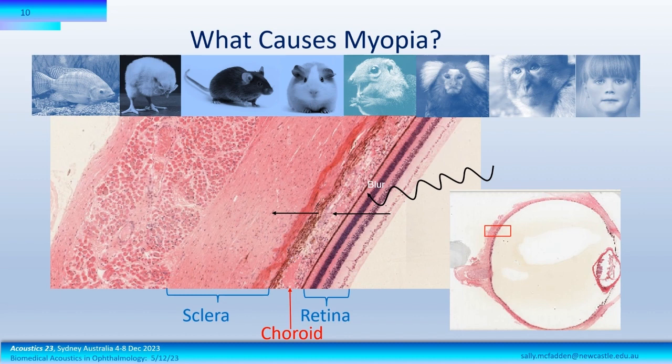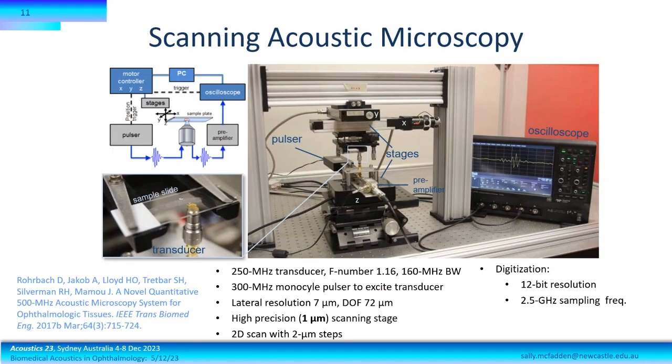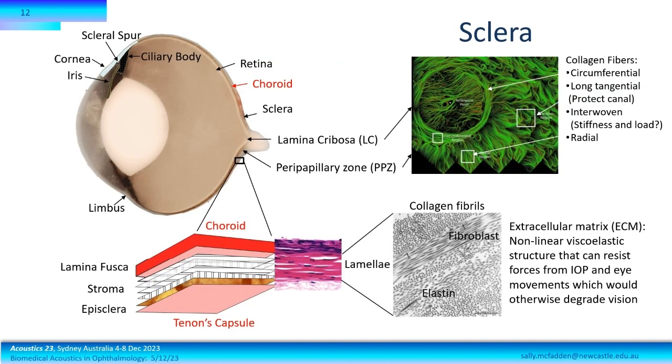Of course, if we're not in a hunter-gatherer society, or if we're not out spearing animals, then always seeing up close is actually not desirable because you can't see things in the distance. So we've been using acoustic methods, such as scanning acoustic microscopy, to try and measure how weak that sclera has become. It's well known that it's become weakened, and the types of treatments that we're looking at are designed to try and strengthen this outer coat of the eyeball so that it won't end up getting those outpatchings, and so we won't end up with them.